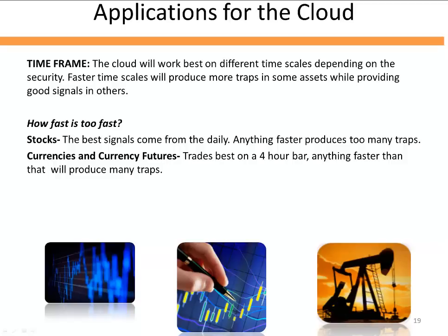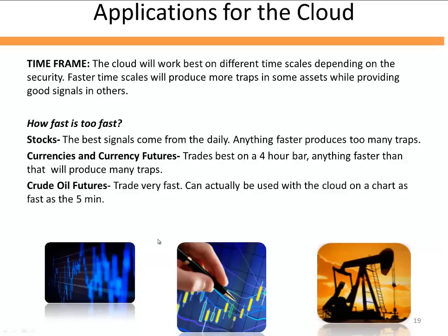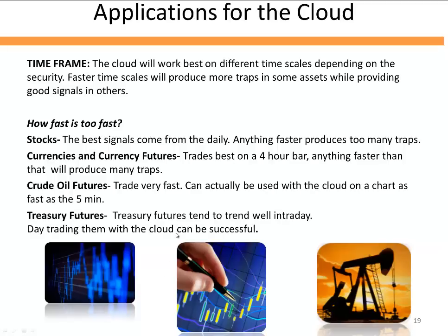So you can use the Ichimoku Cloud for Forex as well. And I love trading it. It trades awesome on Forex, guys. Oil, like I said, I used to day trade oil using the 5-minute bar. I'm sure it works great on natural gas lately. I've just been so busy trading unusual option activity, I haven't had time to look at it as well. But I'm sure it looks absolutely great. Treasury futures, that's the only product I've never actually traded it on, that works best on a 12-minute bar.